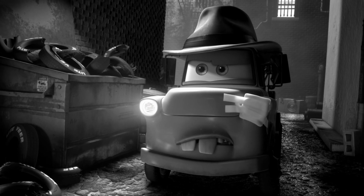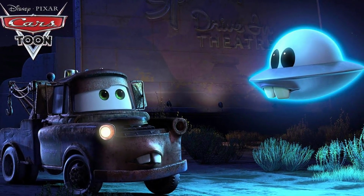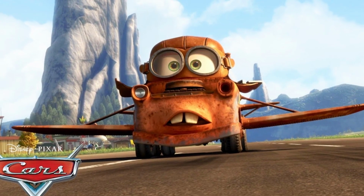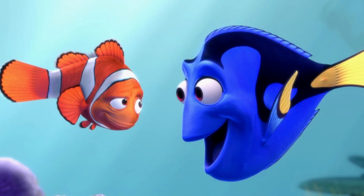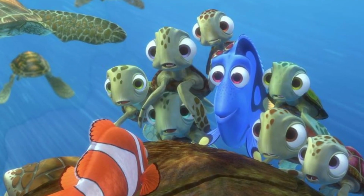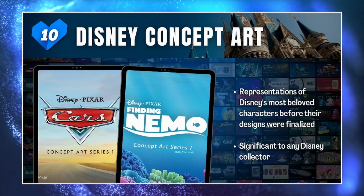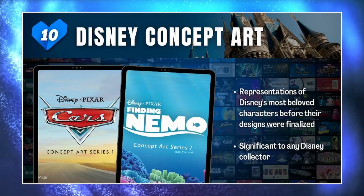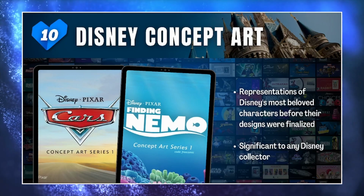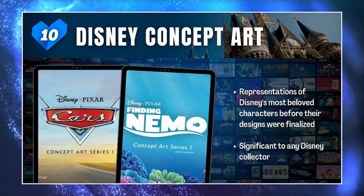All the little short films that Disney has done with that character. The common piece for that set is a concept version of Mater. It's the same with Dory and Nemo. These are two huge characters, and you're getting drawings from the actual creators of the films. Again, you show that to any Disney collector and their eyes are going to widen. So I definitely see value in these pieces long term, but on top of that, you also get some cool backstories with them.